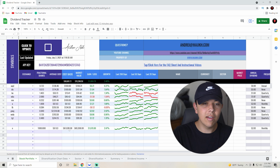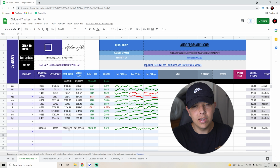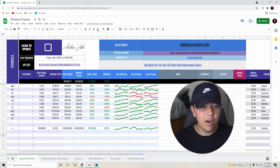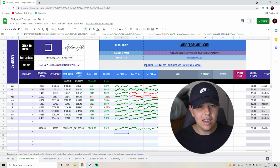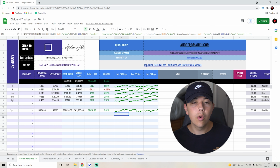Ignore the stuff on top. That is from a video I did the other day about a $1,000 portfolio. But here we go. If we look right here on this part of the dividend tracker, you can see that ticker symbol O, or Realty Income.